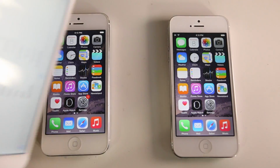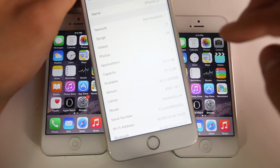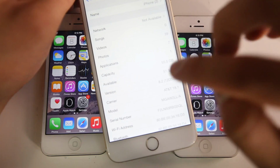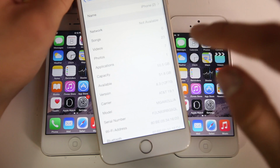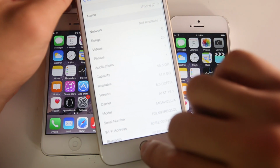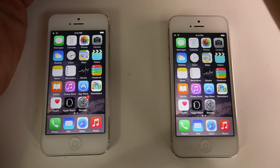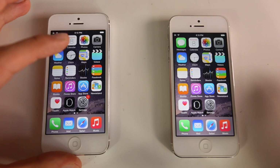And before we continue, I actually wanted to share one thing with you guys. So I took a screenshot of my device before updating, and I had 51.5 gigabytes. Now, after updating to 8.3 without uninstalling or removing anything, I had 51.8. So the optimization of the OS has actually gotten a little bit better. It takes up a little bit less memory on 8.3, which I'm really happy about. I just want to see if that translates into speed at all.